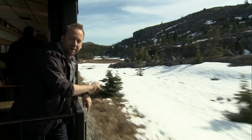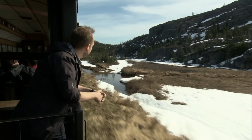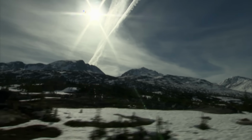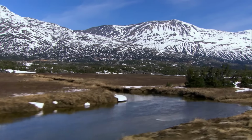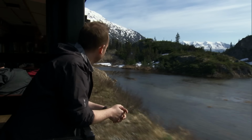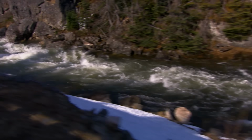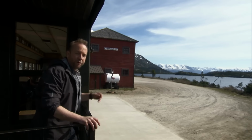Almost right away when we crossed into northern British Columbia, the topography changed. Trees and plants struggle to survive in this fragile subarctic alpine environment. Another fascinating thing about this spot, the railroad follows an invisible dividing line here. The water on this side of the track drains south to the Pacific Ocean. The water on the other side of the train drains north into the Yukon River. So we've got Lake Bernard right beside us, and here we are, Fraser, British Columbia.